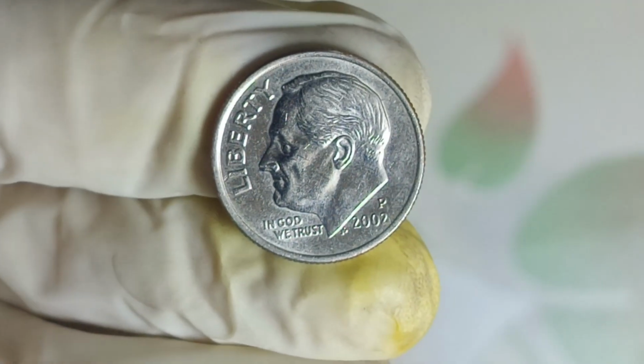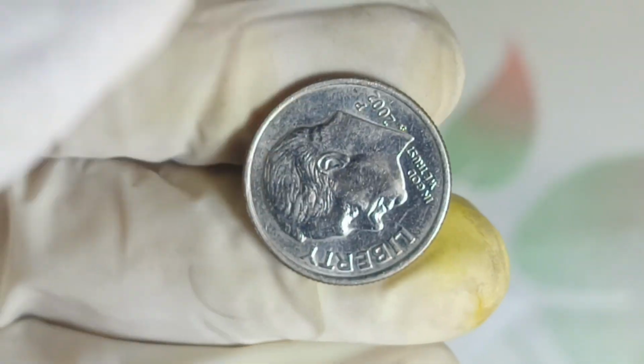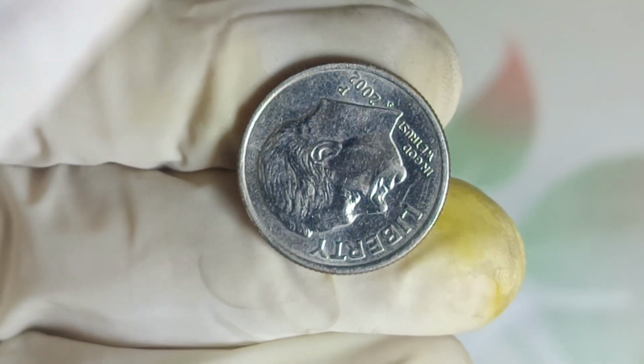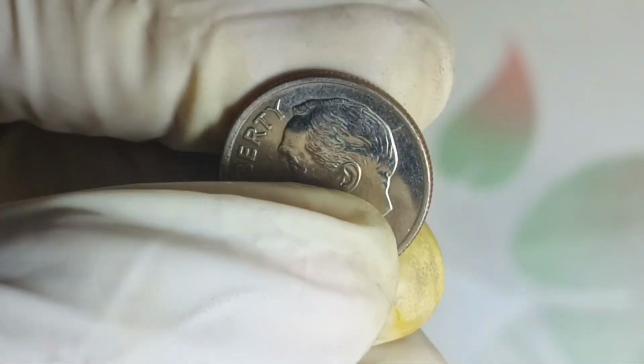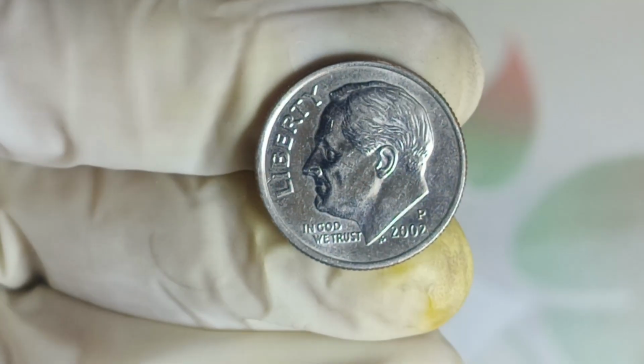Additionally, the condition of the coin plays a poignant role in determining its value. Coins that have been well preserved, free from scratches or blemishes, can command significantly higher prices than their more weathered counterparts.